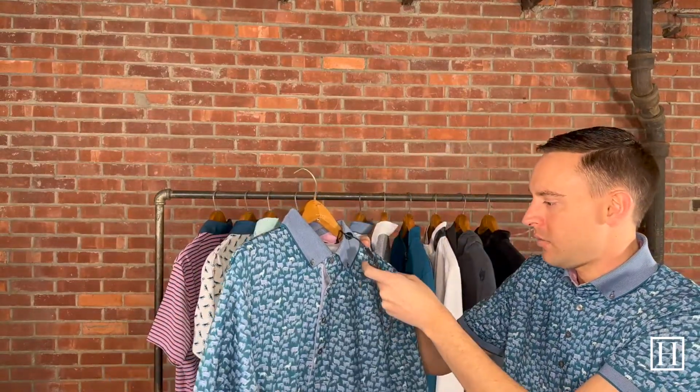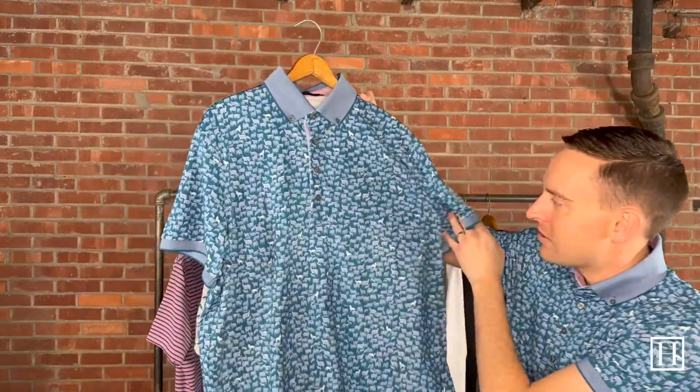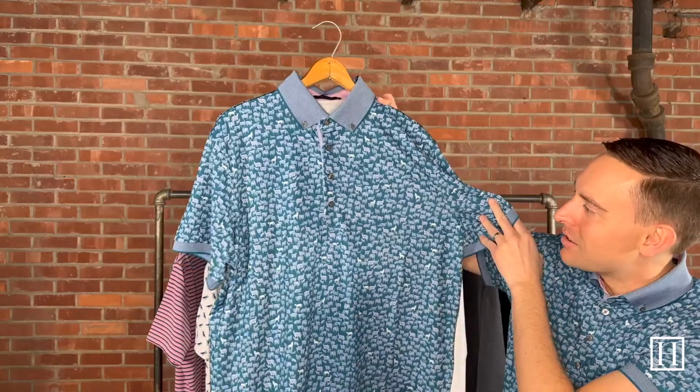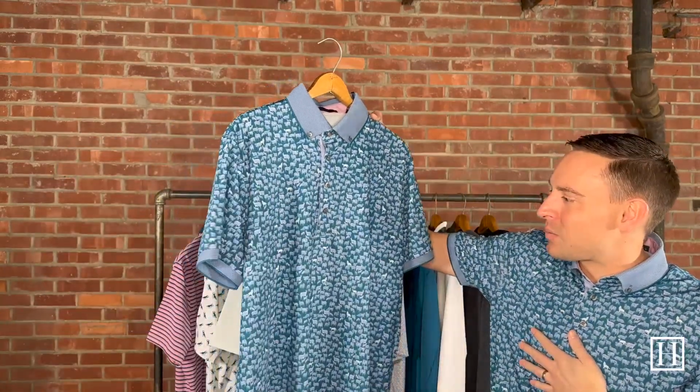All right, up next is the one I have on, the Band of Sheep polo in Orca, retails for $118. So there's sheep throughout it, and then the white is the wolf for Greyson. Again, it has that button-down collar, which is just different for a polo, but keeps the collar in place. So if you're someone who, for instance, on your dress shirts, keeps your collars in place, a button-down collar is perfect for you in a polo. And then it has that 4-button placket as well.